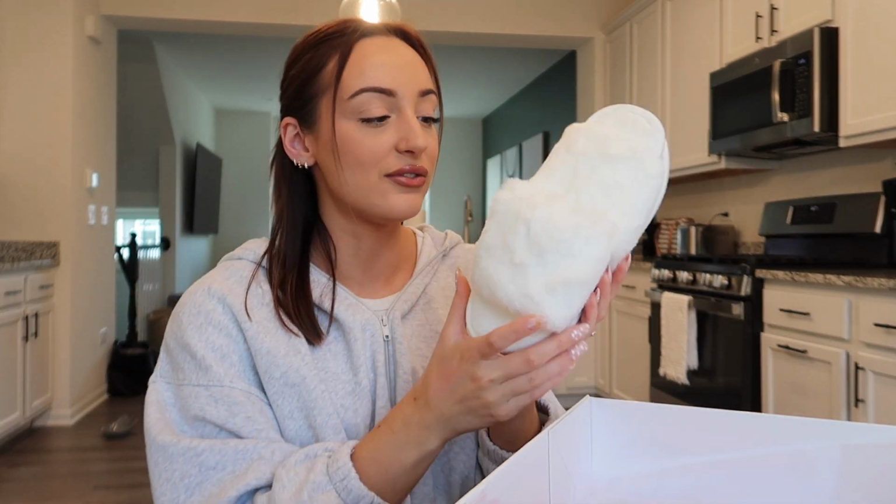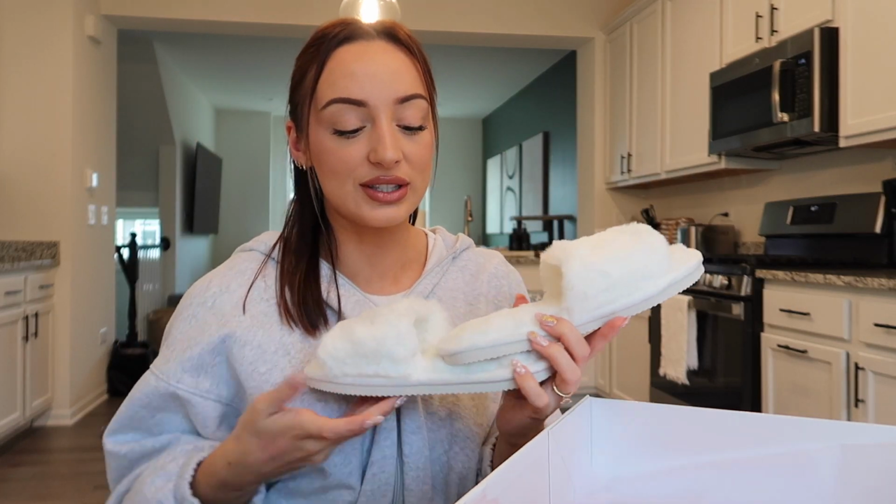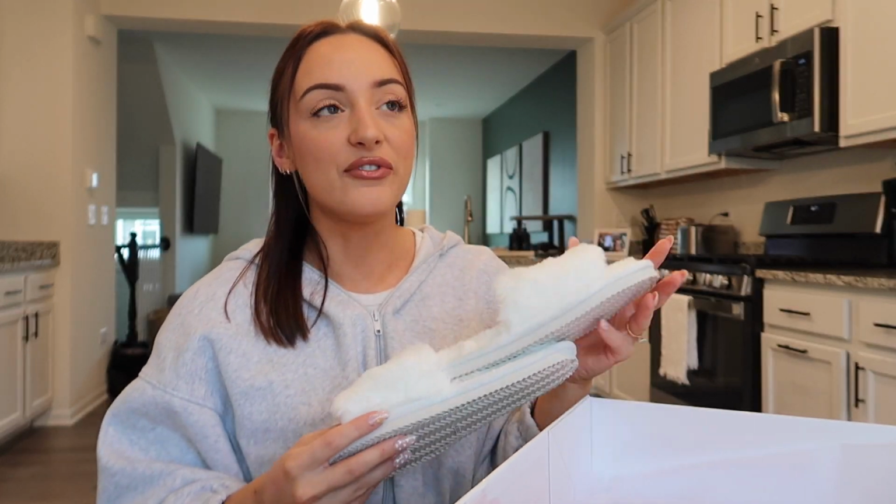And then I got slippers for each of the girls. Just some cute white slippers. Our wedding colors, I'm very, very undecided. I know I want to incorporate white, a lot of white because it's very wedding-y. So all my flowers are going to be white. I'm obviously going to have some greenery too, but primarily whites.